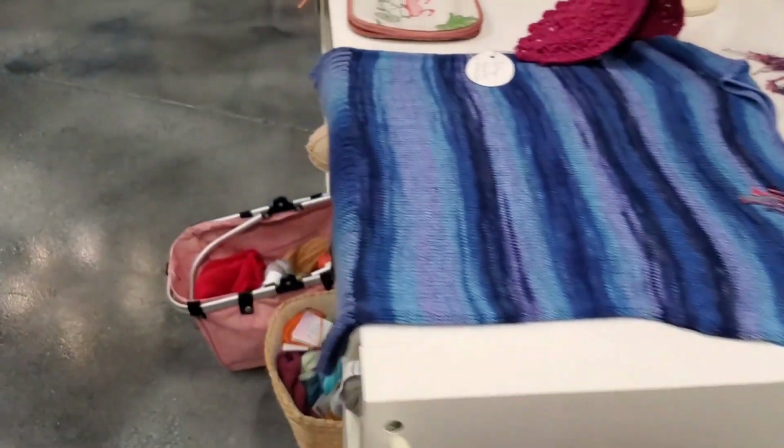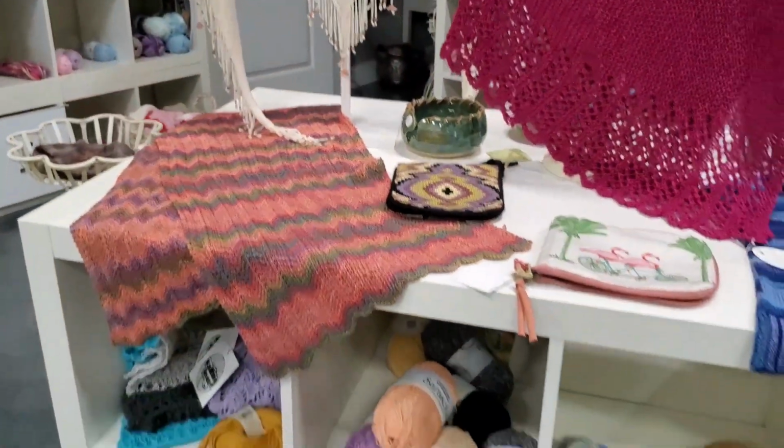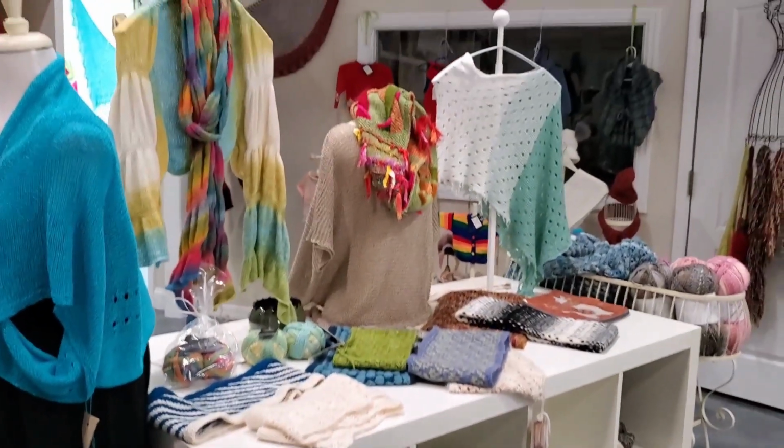I have to show you her bead bar. Yes, people. I said she has a bead bar. I'm going to buy some beads. That's why I got to hurry up so I could buy something. I got to buy something.